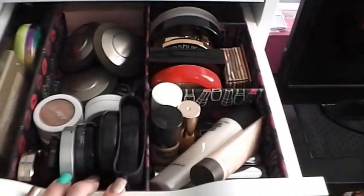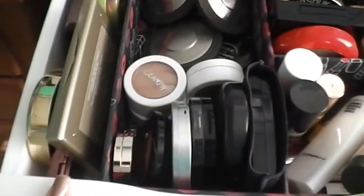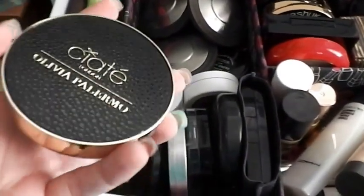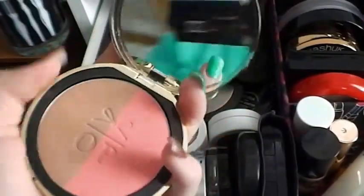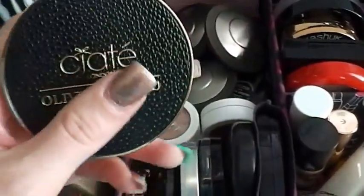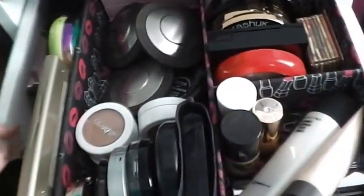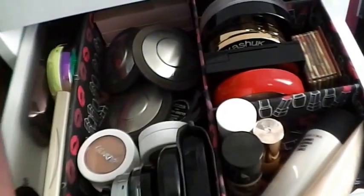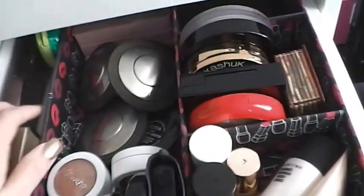Next is bronzers and highlighters. So over here on the side, I have my Siete by Olivia Primero and a duo, so it's a bronzer and a blush. I haven't really used this that much because online the blush looks a little bit more coral, but it's more on the pink side. I have my Becca Afterglow palette, my Becca Jaclyn Hill palette. You can't tell, I really like Becca highlighters.